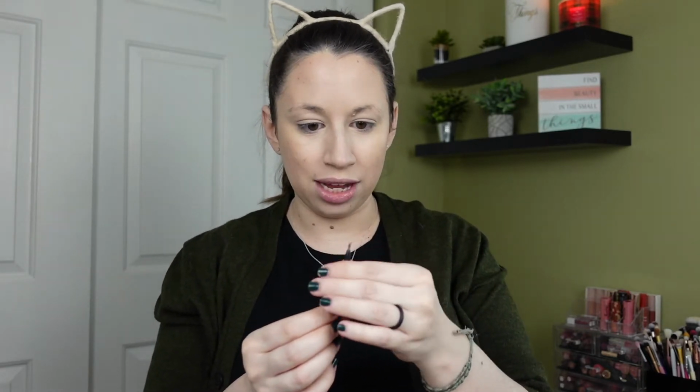So for brows, I have this pencil from Soap and Glory, their Archery brow pencil. I'm trying to finish it up, but again, there's still, oh yeah. Gosh, I've been using this every day for weeks now and there's still so much product left. I guess it's a good thing, but I thought that this was a lot closer to being done.